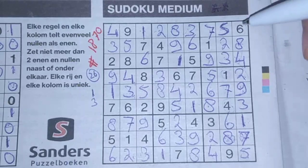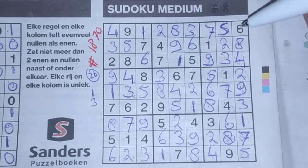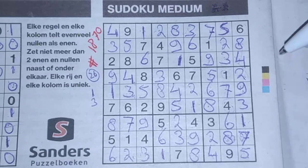Finish in 14 minutes. Alright. Great Sudoku. A lot of noise of the neighbors. They are working and hammering, so they disturb me with this video, actually.